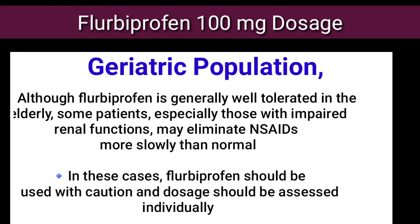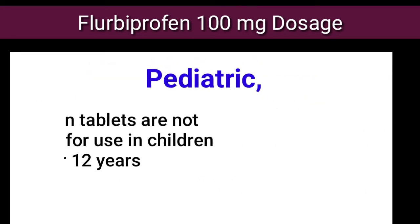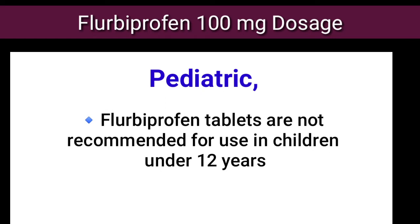Geriatric population. Although flurbiprofen is generally well tolerated in the elderly, some patients, especially those with impaired renal function, may eliminate non-steroidal anti-inflammatory drugs more slowly than normal. In these cases, flurbiprofen should be used with caution and dosage should be assessed individually. Pediatric. Flurbiprofen tablets are not recommended for use in children under 12 years of age.